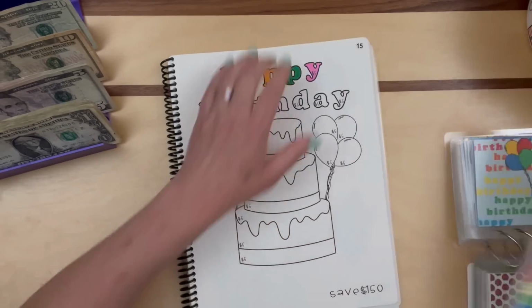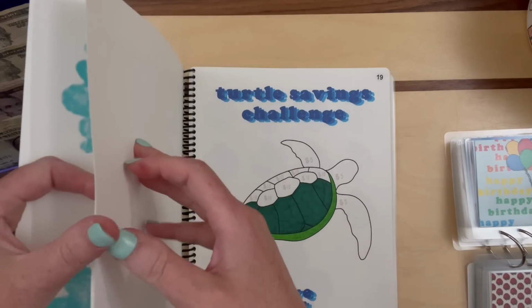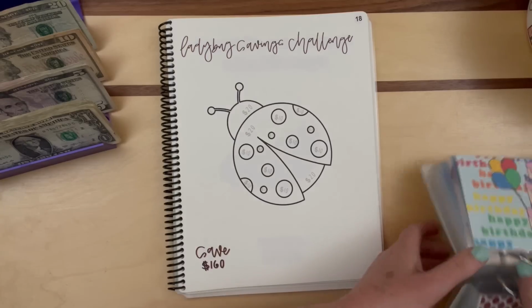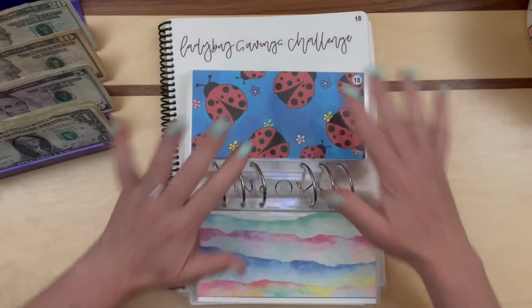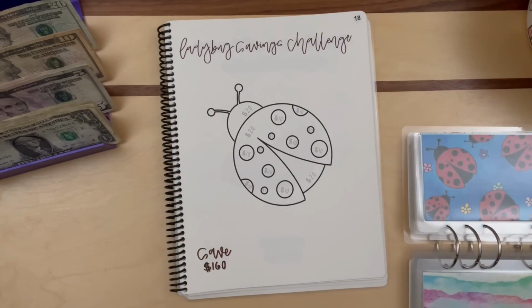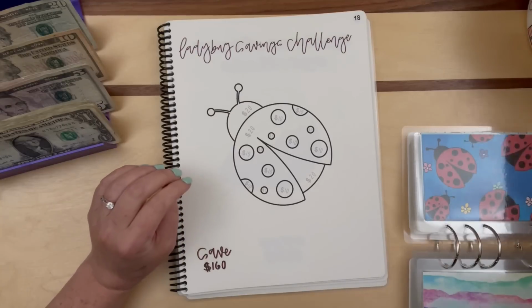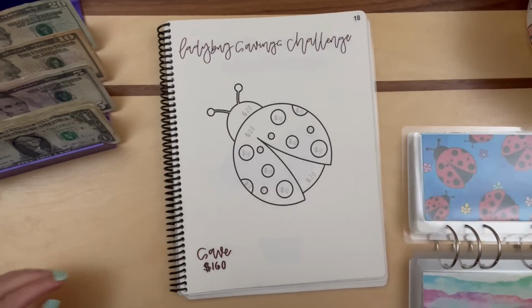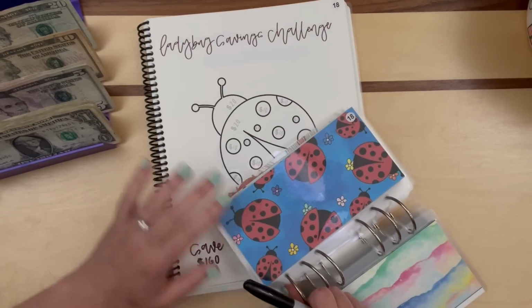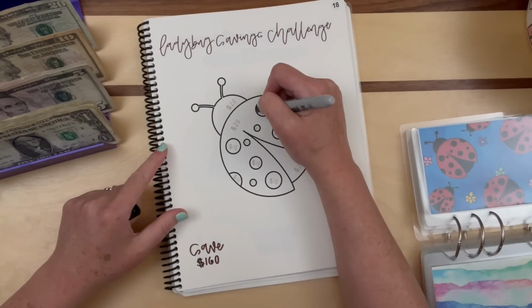Ladybug Savings Challenge. Okay, so another new one. Yay. All right, let's see if we can do some damage to this one. So 18. This is also nice that these are all pretty small numbers and we're starting with the bigger numbers, so that's good too. So let's do some on this. I'm going to just go ahead and copy the picture on this one. So we'll just do some black circles.